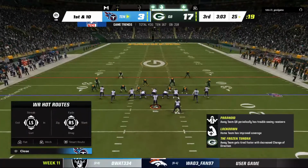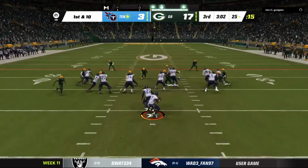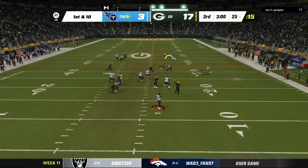The Titans offense set to begin the drive. And a drive that stalled out last time. Went for it on fourth. Didn't get it. How does that translate here?